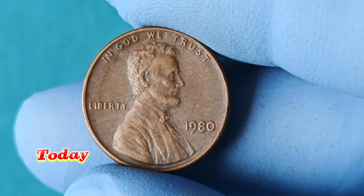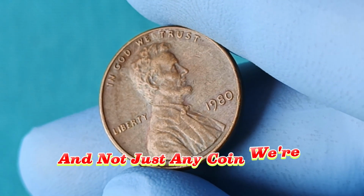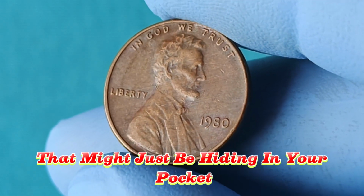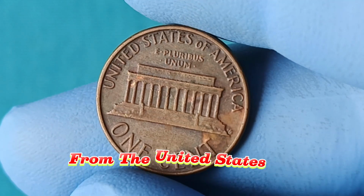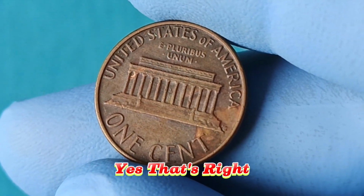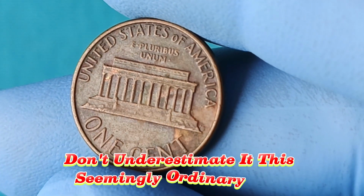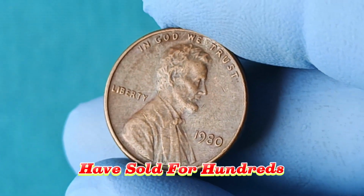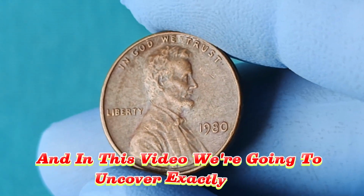Today, we're diving deep into the world of coins, and not just any coin. We're talking about a small, humble, copper-colored piece of metal that might just be hiding in your pocket or coin jar right now, the 1980 Lincoln 1-cent coin from the United States of America. Yes, that's right, the penny. But hold on, don't underestimate it. This seemingly ordinary coin could actually be worth far more than just 1 cent. Some rare versions of the 1980 penny have sold for hundreds, even thousands of dollars at auction. And in this video, we're going to uncover exactly why.